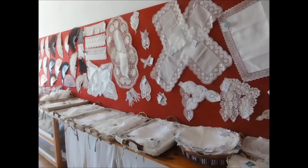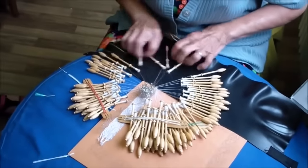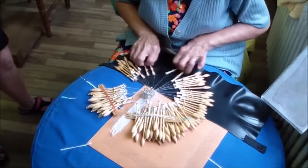This is what it looks like to make lace by hand. It might look like they're just throwing sticks around, but they know exactly what they're doing.